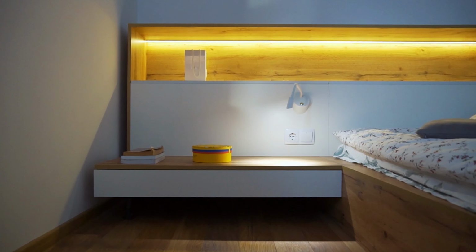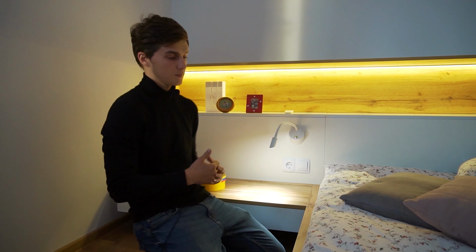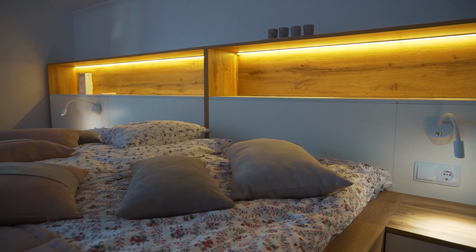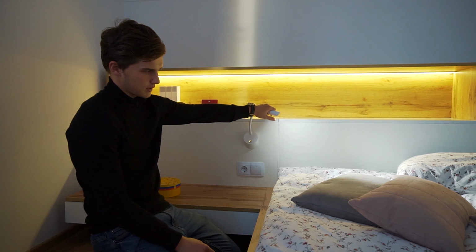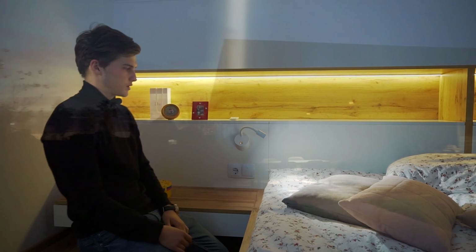The bedroom, as you can see, has main lighting, but we also wanted to create sectional lighting which could be switched on and off separately. So we could switch the LEDs off, or we can use this reading light without all the other lights, and we don't bother anyone else who's trying to get some sleep.